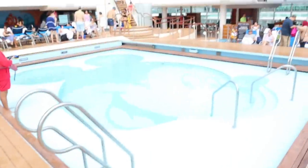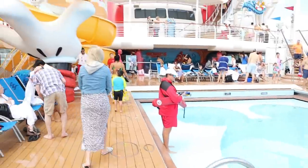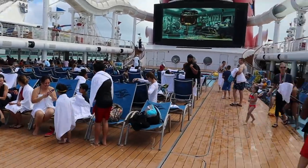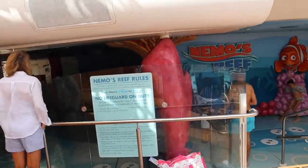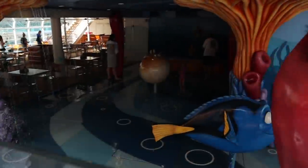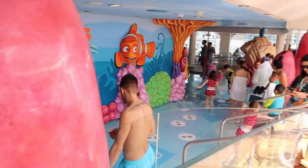Here's the pool shaped like Mickey. Kind of cool. Big screen TV. You can kind of lounge out here, watch a movie if you want. They're always playing movies up here, so it's just a really cool place to be. Like a little splash pad over here, Nemo's Reef, for the little kids to play, with a little water squirting out. Lots of fun little stuff.